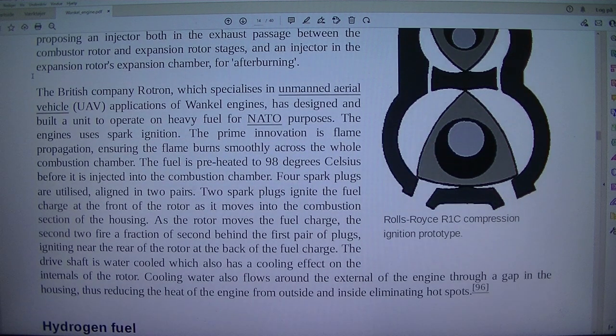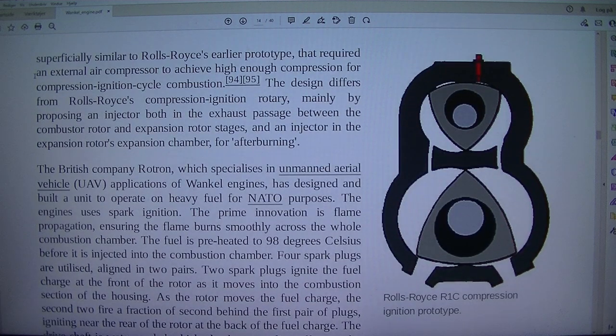Rolls-Royce R1C compression ignition prototype. Superficially similar to Rolls-Royce's earlier prototype, that required an external air compressor to achieve high enough compression for compression ignition cycle combustion. 94, 95. The design differs from Rolls-Royce's compression ignition rotary, mainly by proposing an injector both in the exhaust passage between the combustor rotor and expansion rotor stages, and an injector in the expansion rotor's expansion chamber, for afterburning.